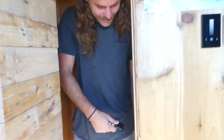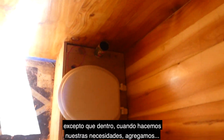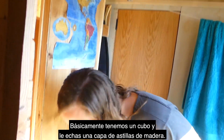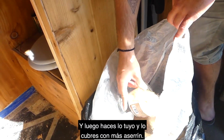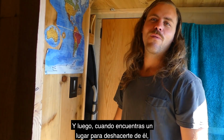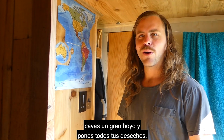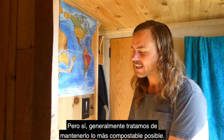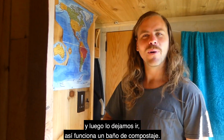But no, this is our composting toilet. Basically, it's like any other toilet. If you want to jump in and have a look, Bea. It's like any other toilet, except inside of there, when we do our business, we basically have like a bucket, and you layer the bucket with some wood chips, which is this, or sawdust, and then you do your business and then you cover it up with more sawdust, and then when you find a place to dispose of it, you can be like out in the back country, you dig a big hole and dispose of all your waste. Or you can dispose of it at like a waste disposal place, a black water place. But usually we try to keep it as compostable as possible, so we dig a hole and put all our waste in there and then we let it go. That's how a composting toilet works.